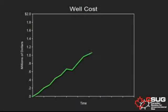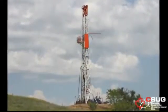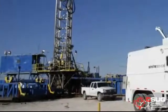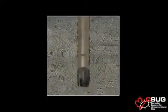Millions of dollars can be spent drilling an oil or gas well, so it is very important to gather as much information as possible at every stage to determine if it makes good business sense to continue drilling and complete the well. Logging a well is one very effective way oil and gas companies gather detailed information about the different layers of rock they've drilled through.